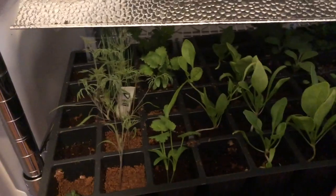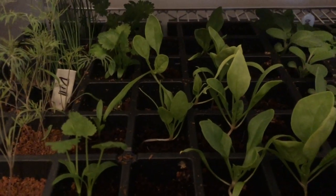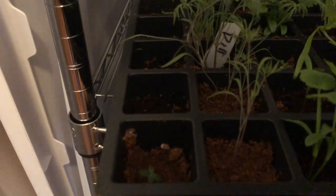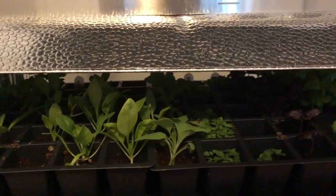Andrew is gonna be Lord of the Herbs. So this is his herb tray. We have basil, oregano, sage. These are spinach seedlings, which are supposed to be direct sown, but we did some here anyway. Cilantro, dill, and rosemary. Oh, and chives. So that's kind of our herb tray.